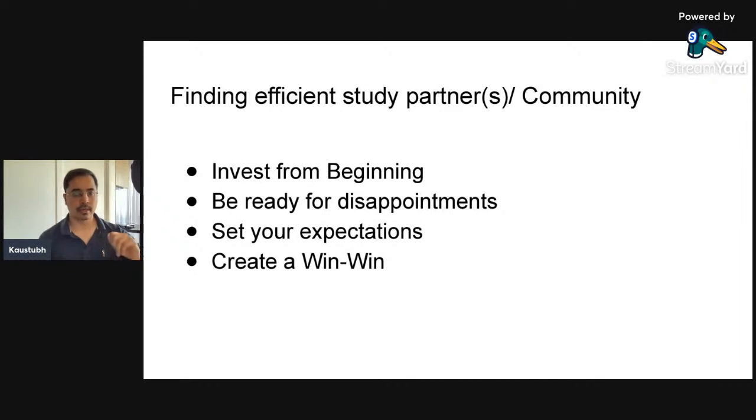And try to create a win-win. Try to think about what you will give. Maybe your partner and you will have different strengths. Maybe you are very good at documenting, so you offer them, okay, you know what, you do this practice part. I'm not good at speaking, so you provoke me or prompt me to speak. I will document everything.